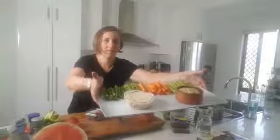Ruby's getting into something, don't know what, but that's cool. So right now I just have veg and dip. I still have to open my cashew cheese. And now I need a board for cheeses.